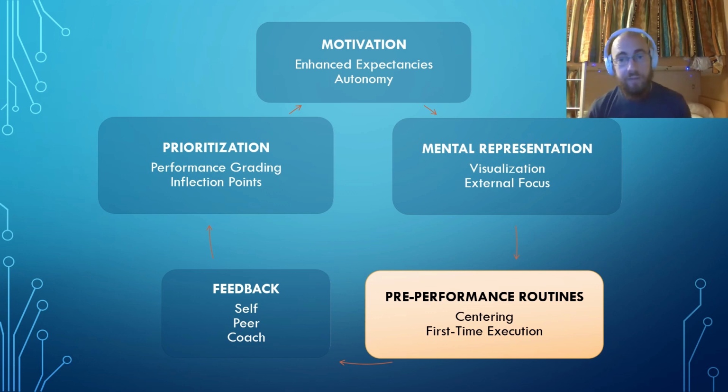The reason for this is we know that when we are accessing a skill from our motor memory, from our motor learning, our motor skill acquisition, that short-term memory is better than long-term memory for execution of that skill. So part of the point of the pre-performance routine is to move the skill out of our weaker long-term memory and into our stronger short-term memory.